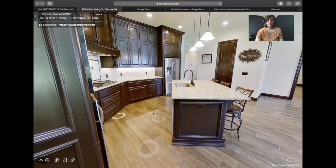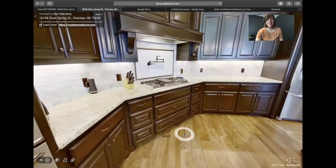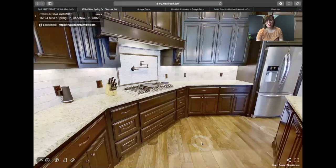And then the stove here, and I'm going to get a little bit closer so you can see the gas stove. It does have a pot filler. The seller said that's their favorite thing about this house is the pot filler, and they use it multiple times a day. So they don't have to carry water from this sink all the way over to the stove.